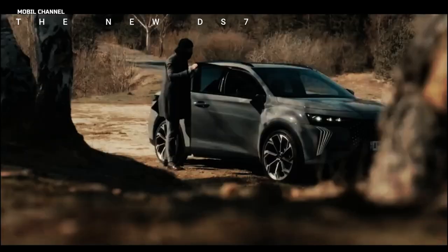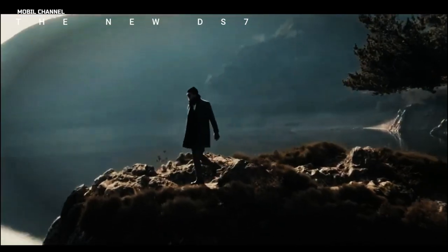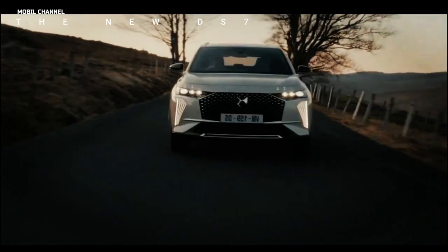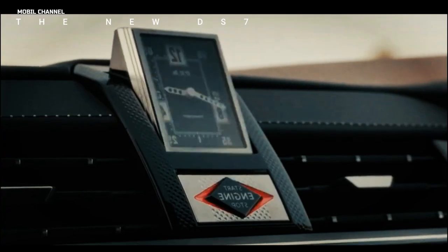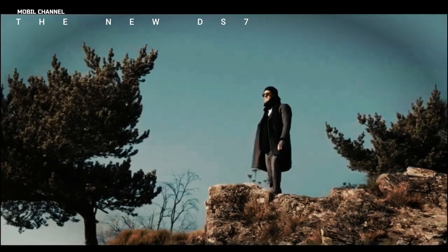With DS Night Vision, an infrared camera sweeps the carriageway and its edges to detect cyclists, pedestrians and animals at distances up to 100 meters. The driver receives the information in the new high-resolution digital instrument display, reinforced by a special warning in the event of danger.